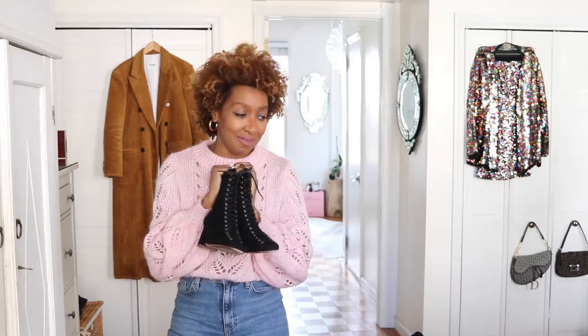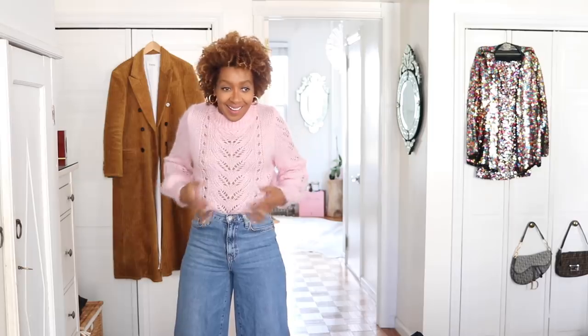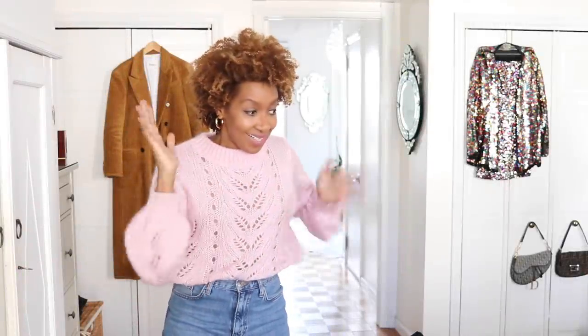Anyway, I think that is my lot. I'm not going to go on anymore. Those are the new in pieces that I've got. I'm enjoying them and I really like these pieces. So that is it. And I really love these jeans though. Let me know if you get these jeans. They're really good. That is it. That is my lot.